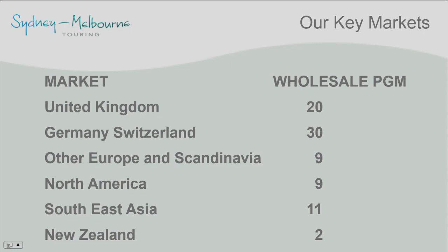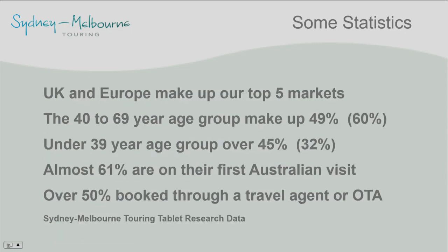And the other things to talk about is some of our statistics. So these are from figures that we get from our research data that we collect at the Eden Killer Whale Museum. So these are mostly coastal drive related stats. But UK and Europe make up our top 5 markets. The 40 to 69 year age group made up 49% in the first year, but the previous year was 60%.